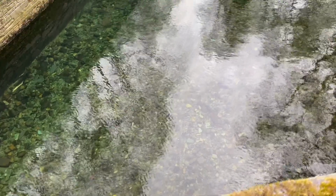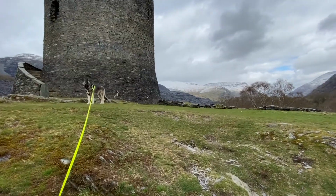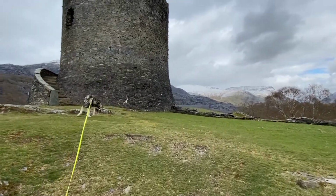Look how clear that water is. Bit of a climb, but what a view. What a view.